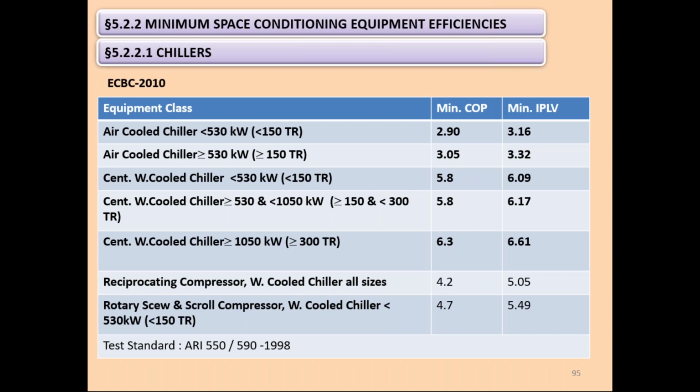Reciprocating compressors that are water cooled are again 4.2 to 5.05, but they are now rarely being used, or rather not used at all. Rotary screw and scroll compressors, again they are smaller compressors used in VRV or other standalone package systems, but they are a little efficient as air cooled systems, but not so efficient as water cooled systems. So there is a misconception which says, okay, VRV is more efficient. Yes, it can be more efficient at part load as compared to an air cooled machine, but not a water cooled machine.